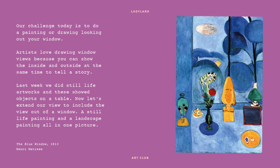Our challenge today is to do a painting or drawing looking out your window. Artists love drawing window views because you can show the inside and the outside at the same time to tell a story. Last week we did still life artworks and these showed objects on a table. Now let's extend our view to include the view outside the window. A still life painting and a landscape painting all in one picture.